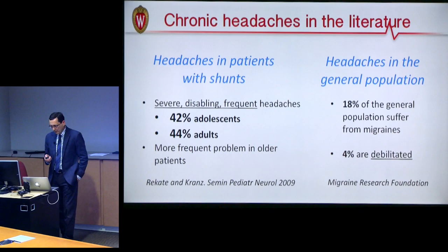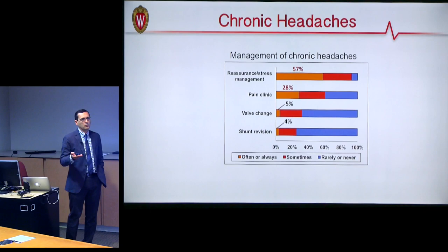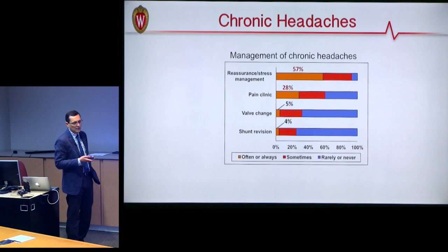So now for management of headaches, if you assume that your headaches are related to medical reasons, you're going to use medical means to treat them. And so 57% of the pediatric neurosurgeons that answered the survey said that they treat with reassurance and stress management. 28% send them to the pain clinic and a sparing after that.